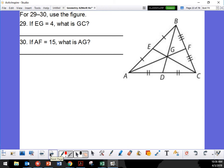E to G is 4. Okay, so I'm going to mark that right here. So from E to G is 4. What is G to C?